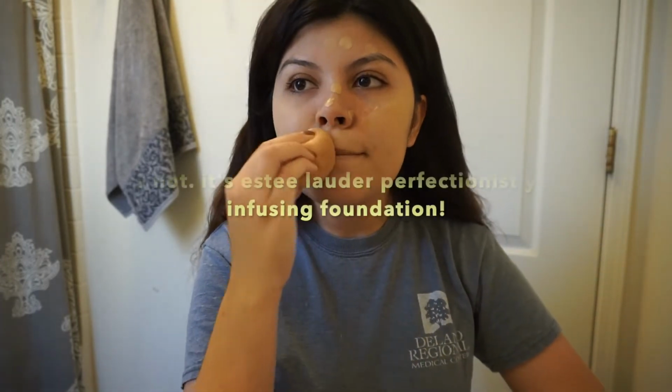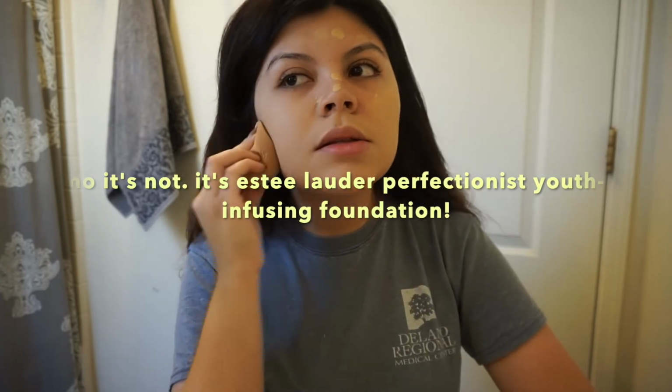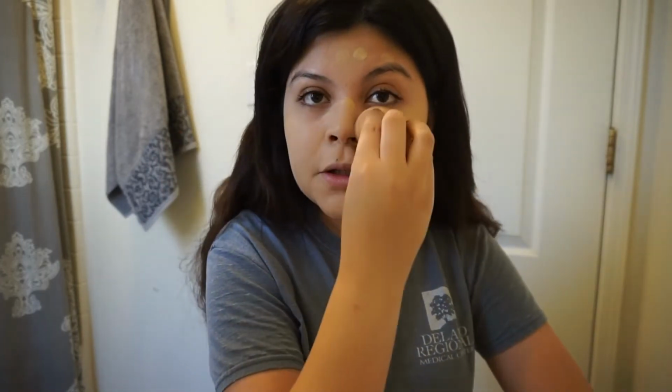I got my mom this foundation. It's called a youthful something. It looks so good on her. She looks like 10 years younger. It was crazy.